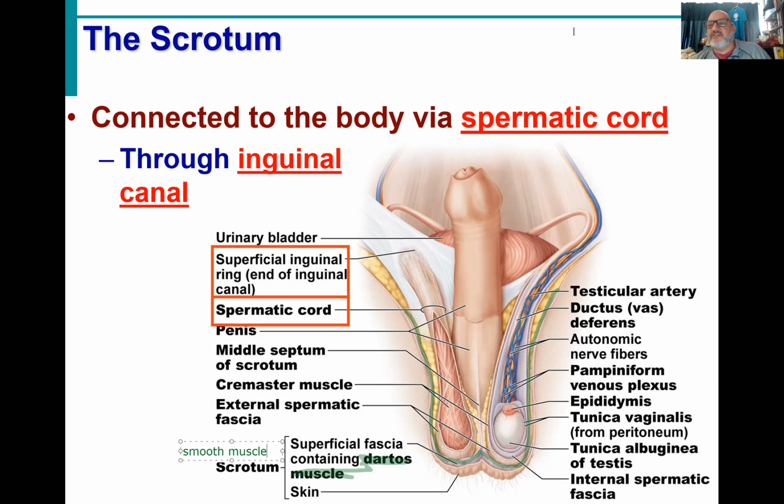But notice also there is a second muscle here, so let's change colors for that. We'll use blue. This muscle wraps around the testis and anchors up to the pubis inside of the spermatic cord, as you can see here. And this is known as the cremaster muscle. The cremaster muscle happens to be skeletal muscle. What does that tell you? Voluntary. It can be voluntarily controlled.